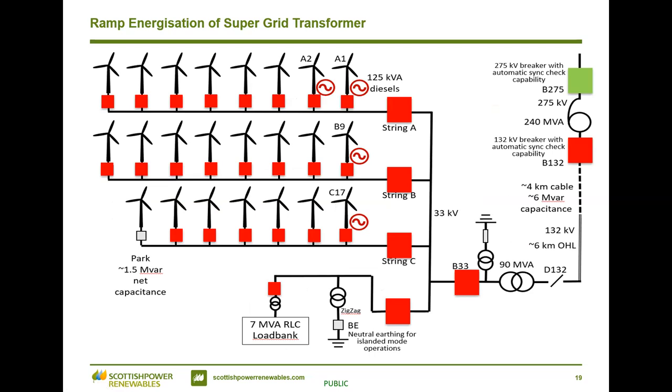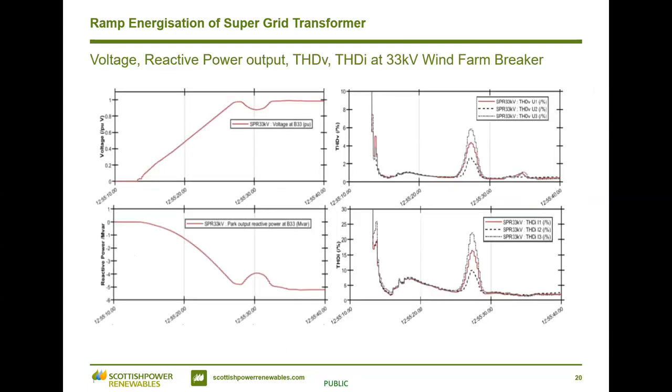So we also carried out ramp energization of the grid transformer, because that was one of the ways that we studied using only these four turbines. It was just one of the ways that we carried out studies to demonstrate that we could energize the transformers. As you can see there, this is the ramp created. And you can see the level of harmonics that we detected, and also reactive power around the power.